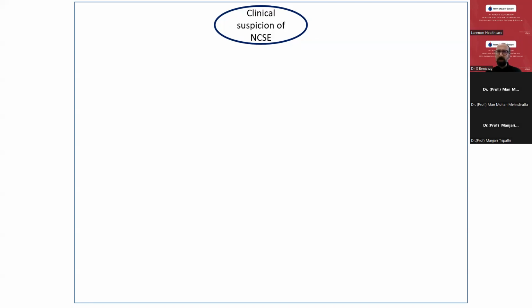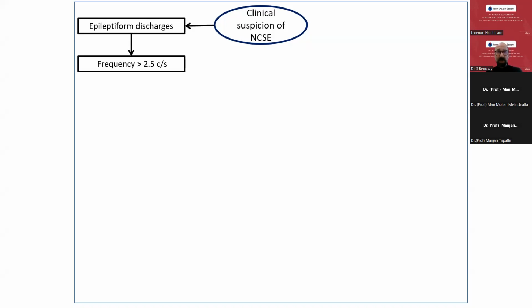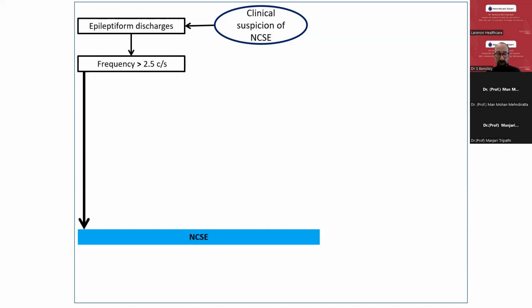And here we also have the time limits for the clinical phenomena, which were set in the paper by Eugen Trinka in the ILAE paper on status epilepticus. So here we need at least 10 minutes of clinical symptoms to enter this flowchart. Okay, so you have that. So patients with at least 10 minutes of symptoms, which could be non-convulsive status epilepticus, then you do an EEG. And then if you see in the EEG epileptiform discharges, and these are in bursts and the frequency is over 2.5 hertz, over 2.5 cycles per second, then you can diagnose non-convulsive status epilepticus. We call this our primary criterion in the Salzburg criteria.